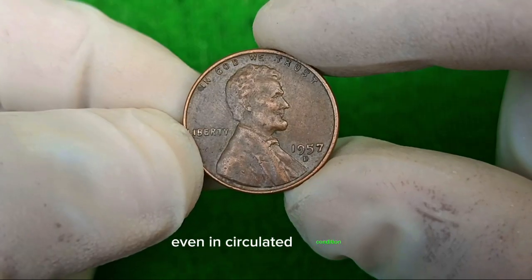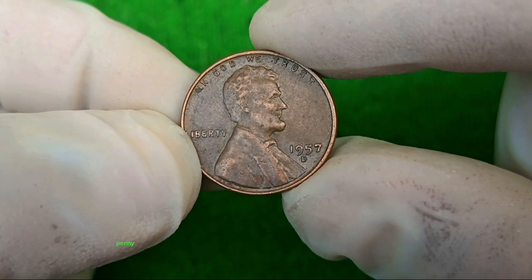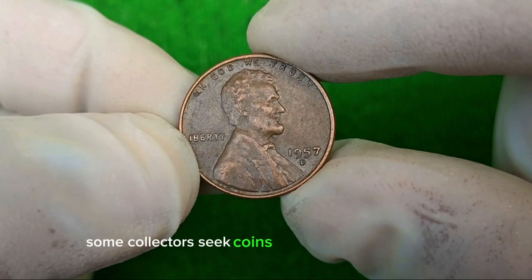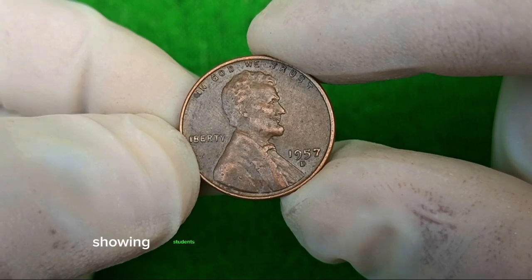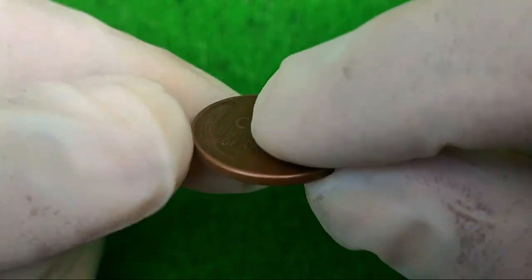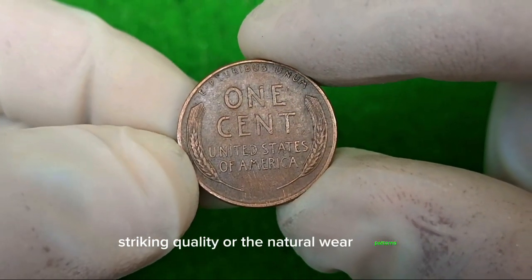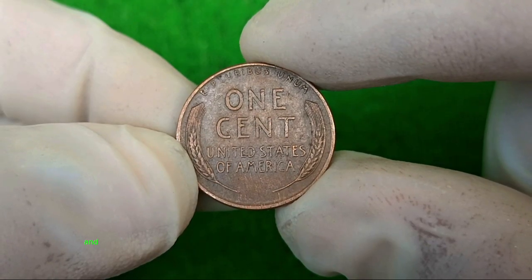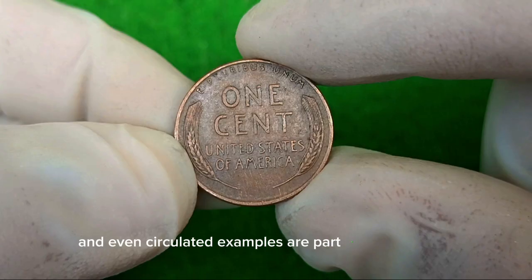Even in circulated condition, a 1957 penny can play an important role in a collection. Some collectors seek coins for educational purposes, showing students or beginners what a mid-century penny looked like. Others use them to demonstrate differences in mint marks, striking quality, or the natural wear patterns that accumulate over decades. Each coin has its own story, and even circulated examples are part of that narrative.